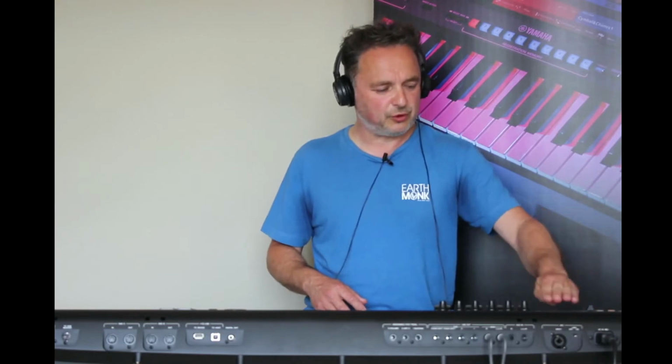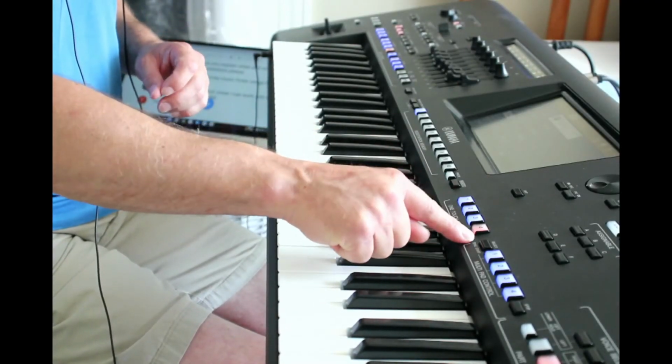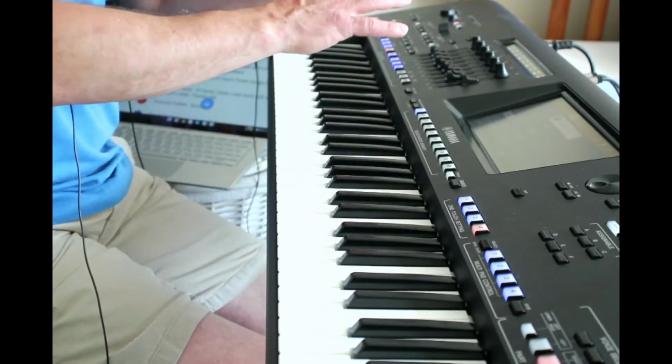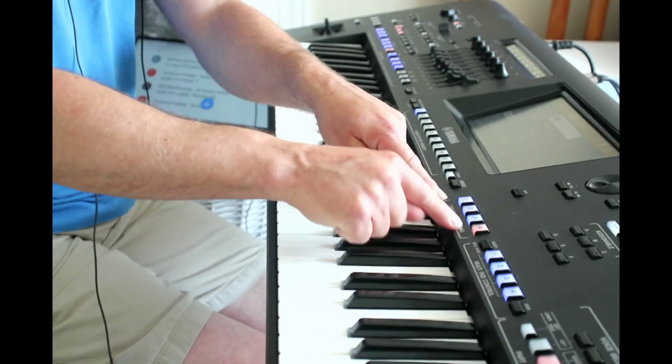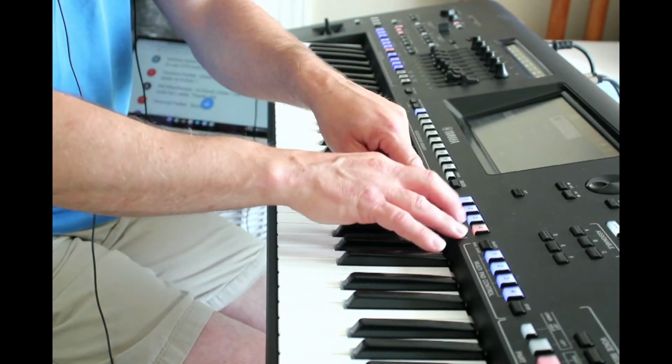The idea of the OTS link button is very, very good because it gives you 4 different one-touch settings. If we see the keyboard for a sec, we've got the one-touch setting buttons along here, 1, 2, 3 and 4, just to the right of the screen. And they give you, for whatever style is turned on, 4 really good sound settings. So 1, 2, 3 and 4.